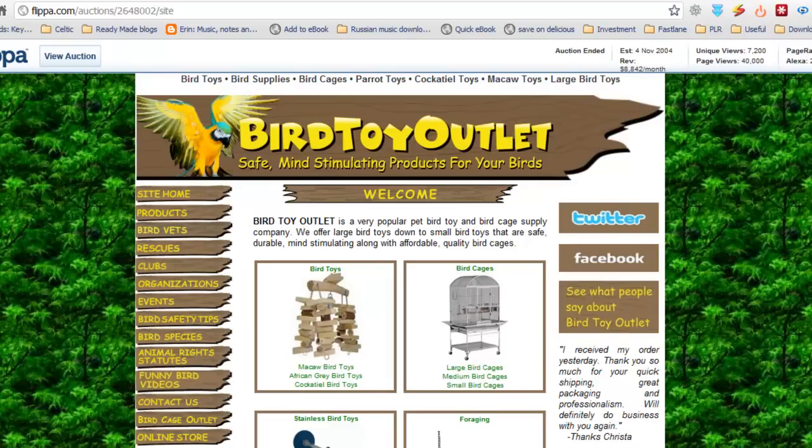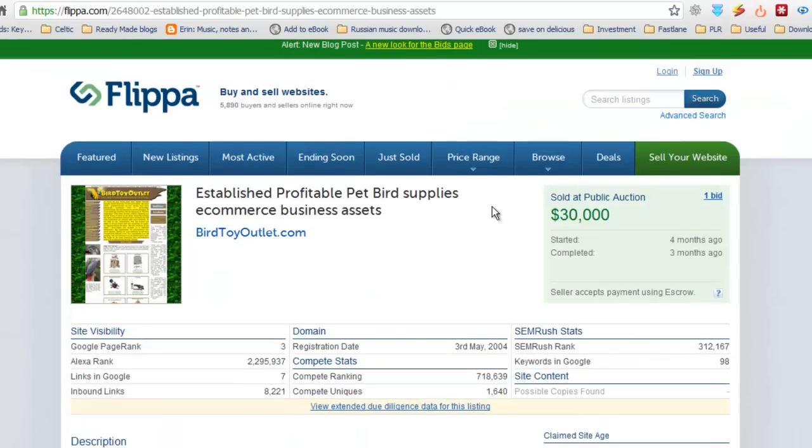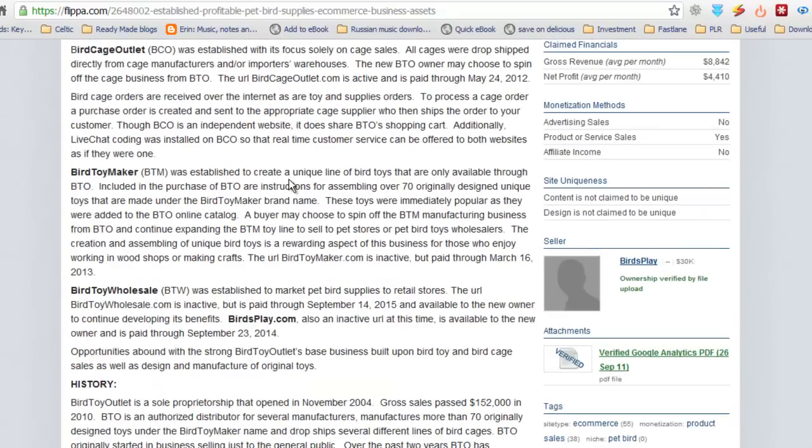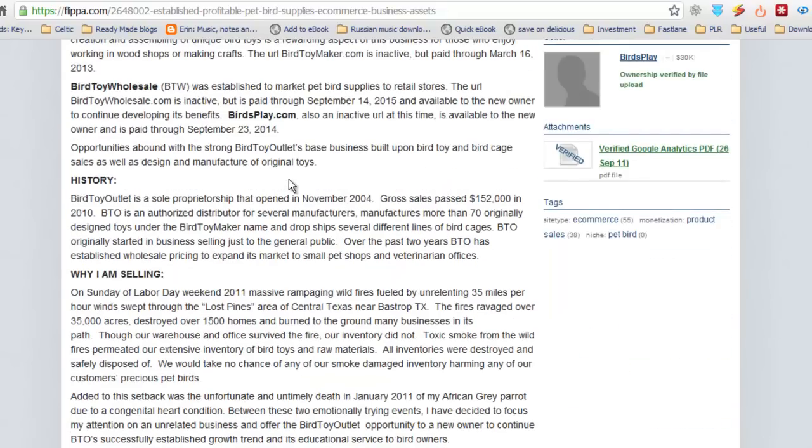Actually, I'm not saying that because I'm discounting it. It's just, let me read a bit more about it. So he's ranking for keywords like bird toys, large bird toys, macaw bird toys, etc. So he's gone into a micro niche with the macaw bird toys, but bird toys itself would be quite competitive, I would imagine. It's not a bad one to look into though. I almost discounted it there until I saw the revenue again.